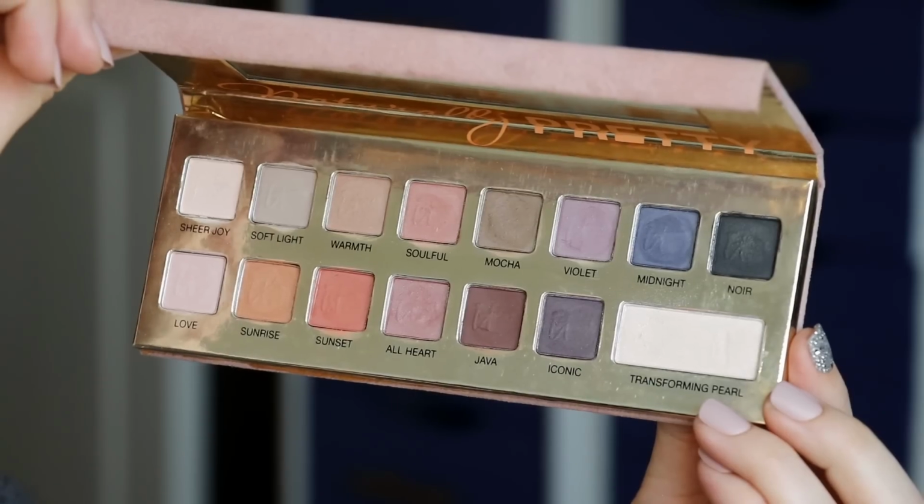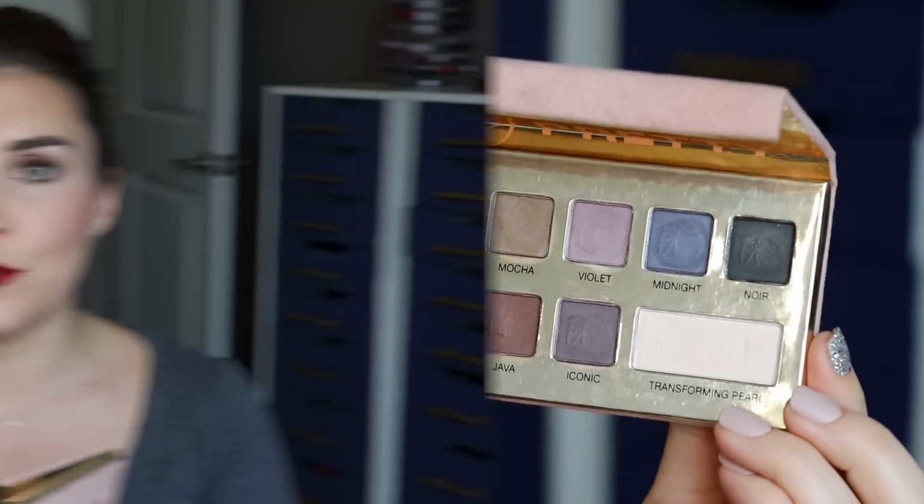This one hits me in the nostalgia, but it's gotta go. It's the IT Cosmetics Naturally Pretty palette. This is nostalgic for me because it's one of the first all matte eyeshadow palettes that I can ever remember launching. It was a game changer for me.